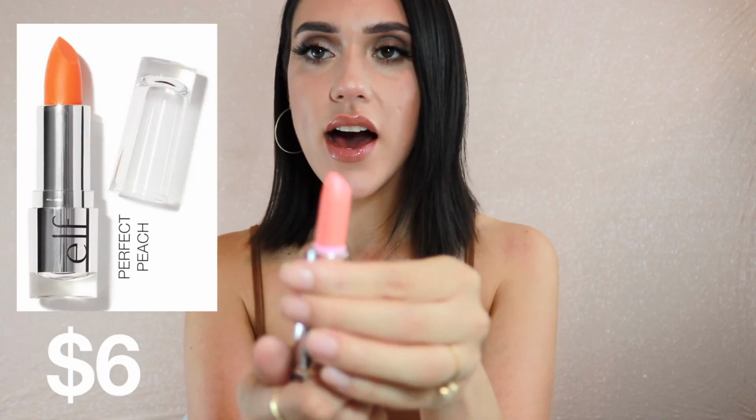So cute. So about 2 months ago, I saw that they came out with another one. For the longest time, it was just this one, and now they have this one and a purple one, but I've never been interested in the purple one. This one is called Perfect Peach, and check out how pretty.